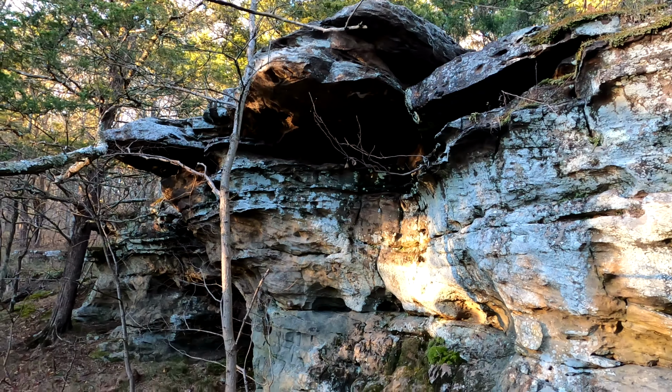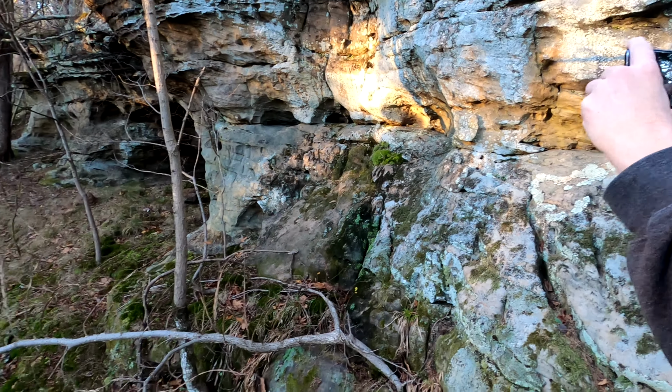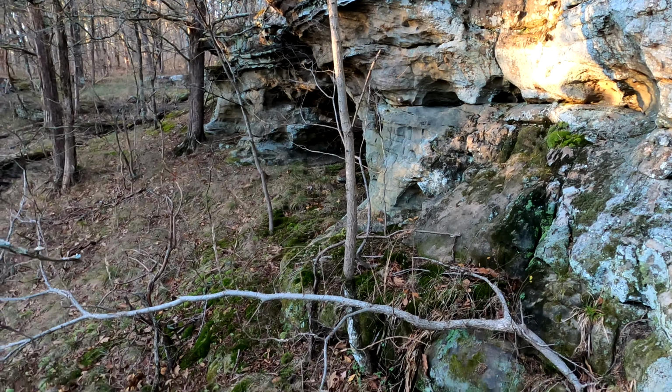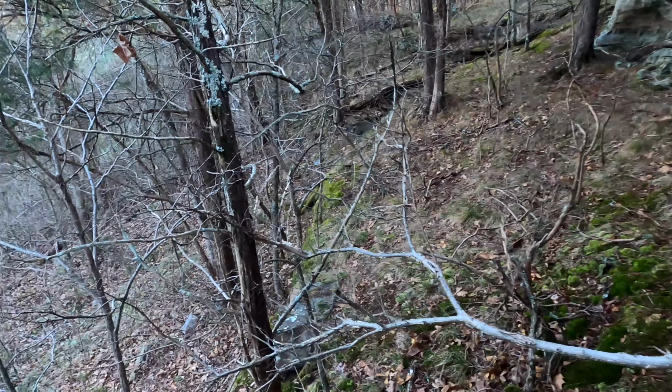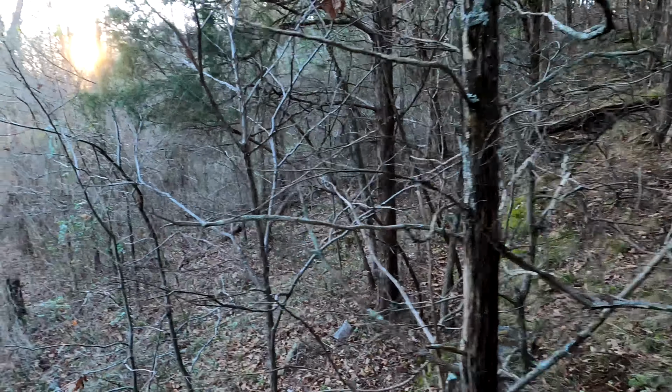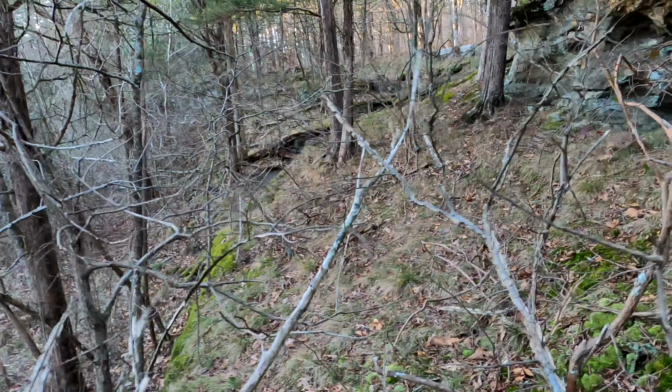All right, folks. Michelle found a pretty cool spot. And she's like, I wanna go down. And I'm glad we went down, because it's almost like a little cave over here. Oh yeah, it's kind of neat. We can get to it. Yeah, it's like a little cave.